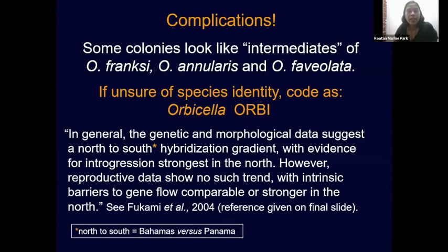All right, so there might be some complications. Sometimes there are intermediates of these species, but we won't go into too much detail on that. And when in doubt, when you don't know what species it is and you might be doing a monitoring with us, or you might be doing some data collection, just leave it at the genus level, which is Orbi. These three species are within the same genus, which means they're closely related and they are an intermediate susceptible species. So if you tell me I saw species of Orbicella presenting symptoms of stony coral tissue loss, that's enough information for me. So don't get too caught up on not knowing the specific species.